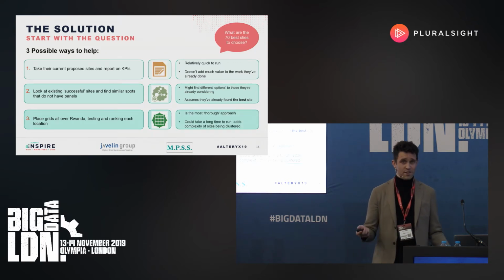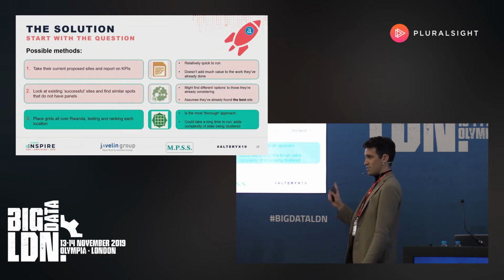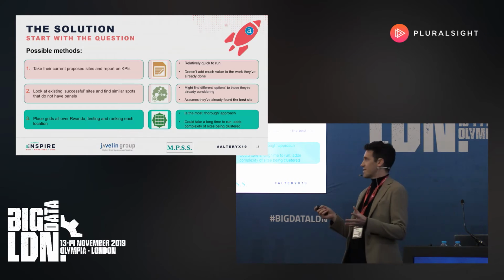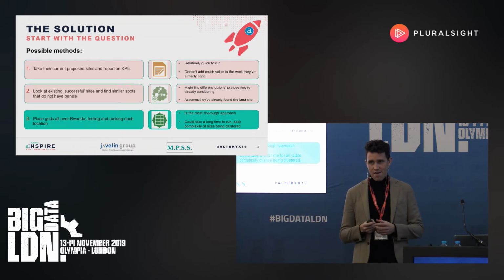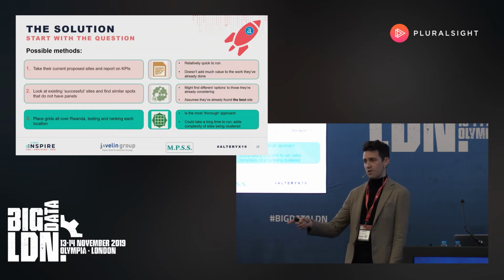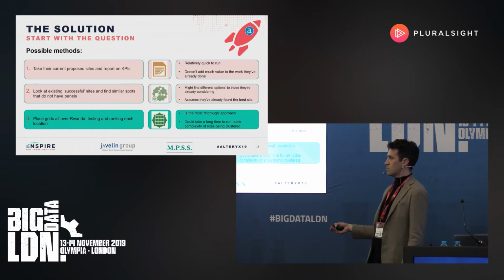The final one was a really thorough approach, which is actually what I'm going to demo in a second. So I've actually, spoiler alert, told you this is the one we've chosen. We said, let's just literally place grids everywhere in Rwanda and test every single part of Rwanda. If we put a grid there, how good would it be? Now, obviously, that's the most thorough approach.